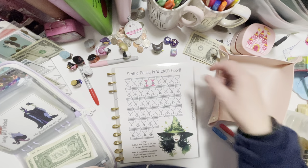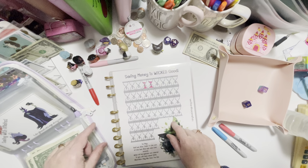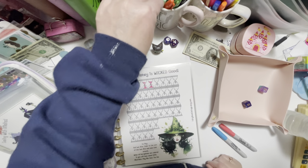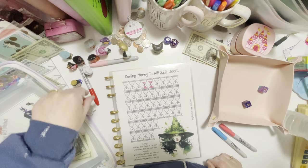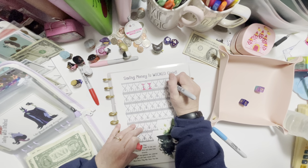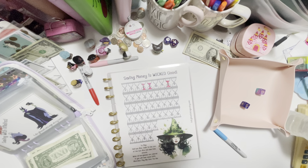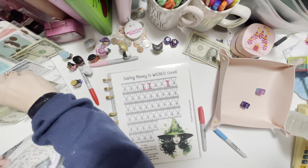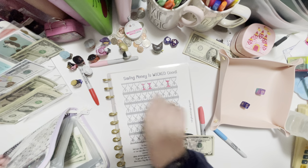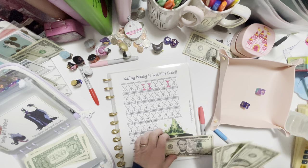Now this is a roll 2 dice and color in the sum. I have 8. You could play this like Shut the Box, but I decided I didn't want to. And I don't know how much it adds up to. I could figure that out really quick, but I don't know. 8.